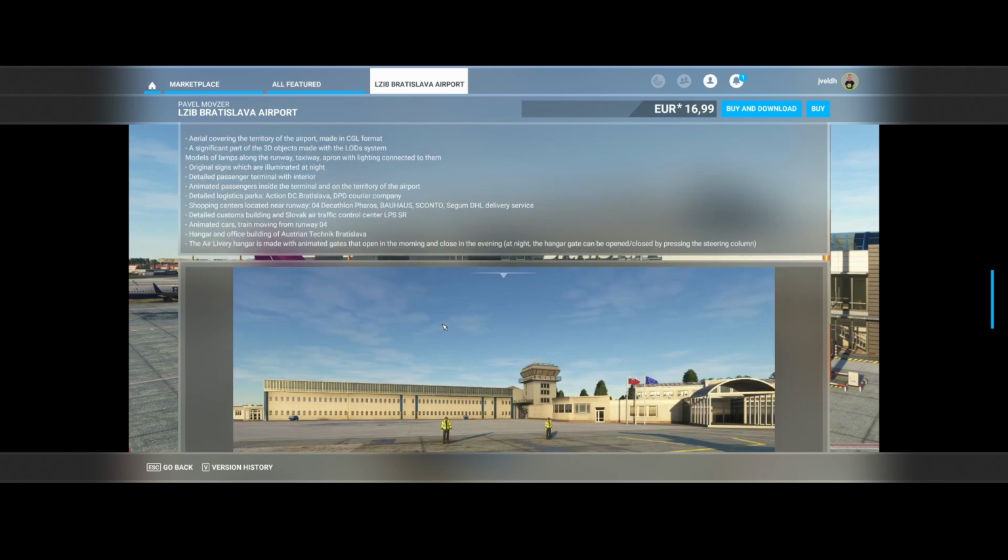So what does it include? Aerial covering the territory of the airport, made in CGL format, 3D objects, models of lamps along the runway, taxiway, apron with lighting connected to them, original signs, detailed passenger terminal with interior, animated passengers, also pretty cool, and detailed logistic parks are also included, as well as shopping centers which are located near runway 04. Detailed custom buildings of Slovak air traffic control, animated cars, and a lot of other goods.